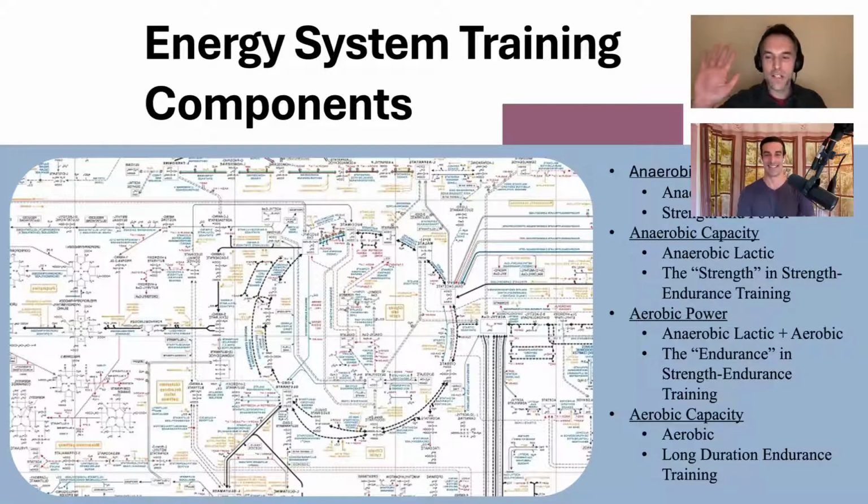So the four components, and I think that all climbers have probably heard this, and they all quote it whether they know what it means or not. The four components that we train in energy system training are our anaerobic power, which is our strength and power, anaerobic capacity, which is the strength in strength endurance training, or some people call it power endurance training. So that's the strength part. And then aerobic power is the endurance part of strength endurance training. And then aerobic capacity is the long duration endurance training.